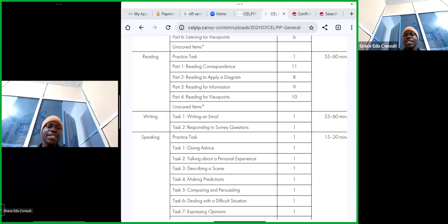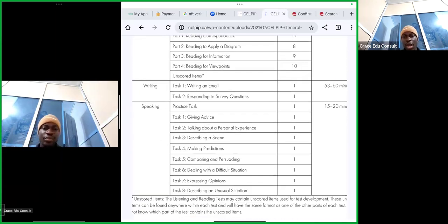Now, writing: there's writing an email, which is like letter writing in IELTS General, and then there's responding to survey questions, which is like an essay. And the pattern for these survey questions in CELPIP is a bit similar to that of IELTS essay writing, with just minor disparities and nuances.